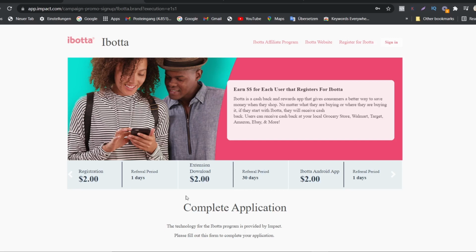All right, guys, as you can see, even when they download an extension, you get $2. If they download the extension to their laptop or computer through your link without registering, you will still get $2, but they have to be referred for 30 days. This is another way. If people download Ibotta to their Android phone through your link, you will get $2 even without signing up. They just have to keep the referral period for 1 day, and you can earn money on Ibotta. So this is, once again, a very easy way to earn money online.